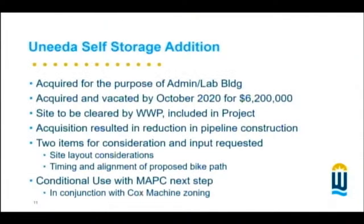So let's go ahead and change gears here now and talk about the self-storage property right adjacent to and now part of the site. We acquired the property. There were some real advantages for doing that. We're talking about a purchase price of $6.2 million. That seems like a really high number, but we actually put together a list of the costs that we avoid by acquiring this property and the advantages of it. When you look at the total costs that you avoid and the total benefits, this became a viable acquisition for us. And so we acquired the property.